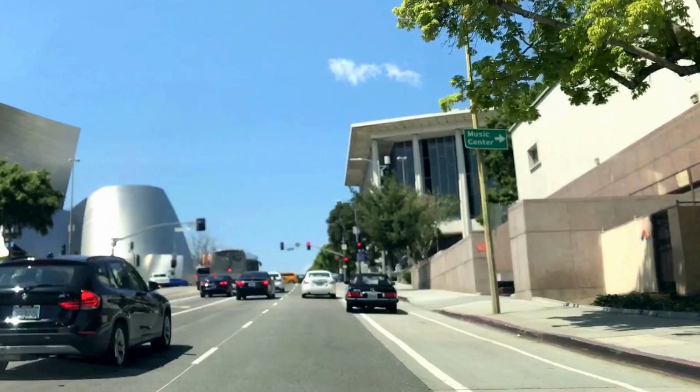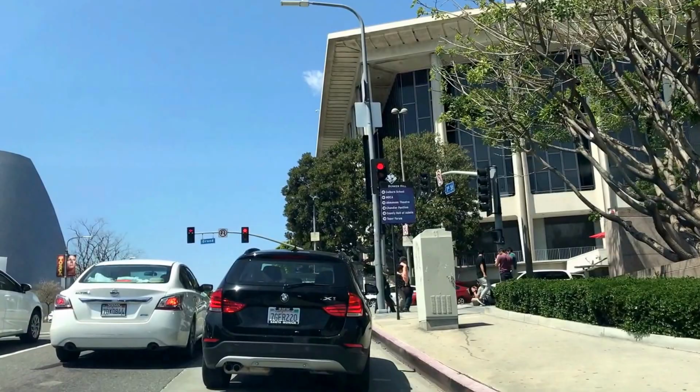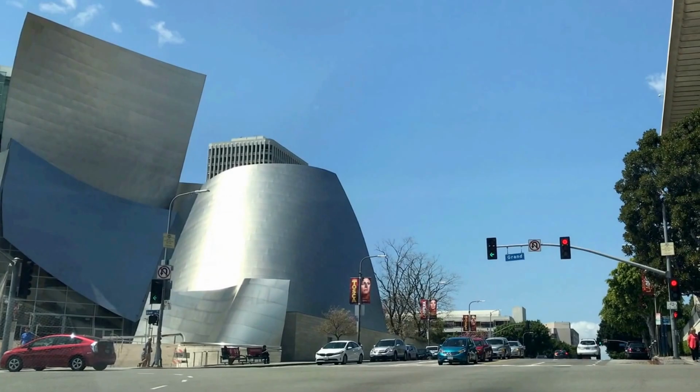And then the courthouse right on the right. There's the Walt Disney Concert Hall on the left. And we're taking a left on Grand. 1st and Grand. And there's the Walt Disney Concert Hall. A tourist right there taking a picture.